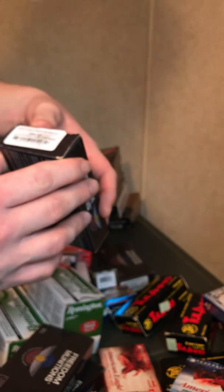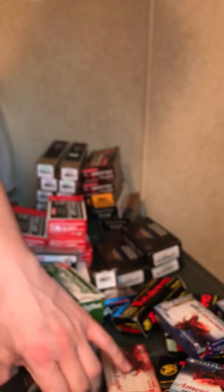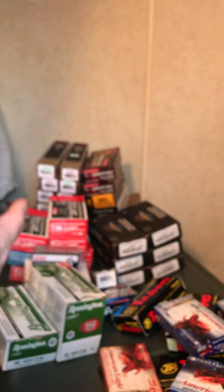And that's the same for this other stuff I have here. It's another 147 grain, 124 grain, $10 a box. 124 grain again, and then another 124 grain. All $10 a box. Honestly, I will not pay over $10 a box for just regular range ammunition unless I'm wanting some 147 grain or some hollow points. Other than that, I stick at $10 a box.